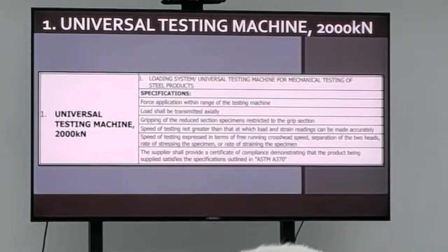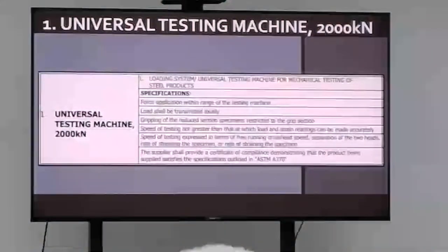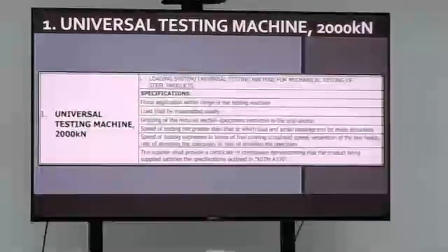Specification, parts application within range of the testing machine. Load shall be transmitted axially. Gripping of the reduced section specimens restricted to the grip section. Speed of testing not greater than at which load and strain readings can be made accurately. Speed of testing expressed in terms of free running crosshead speed, separation of two heads, rate of stressing the specimen, or rate of straining the specimen. The supplier shall provide a certificate of compliance demonstrating that the product being supplied satisfies the specifications outlined in ASTM E8 370.